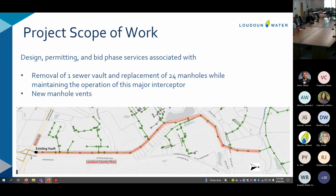And then all these 24 manholes highlighted with the red line in the exhibit, we will be replacing. In the process, we will add manhole vents in this section of sewer, which will bring the system to our current standard. So the scope in this project is to provide the design, permitting, and bid phase services associated with doing this work.